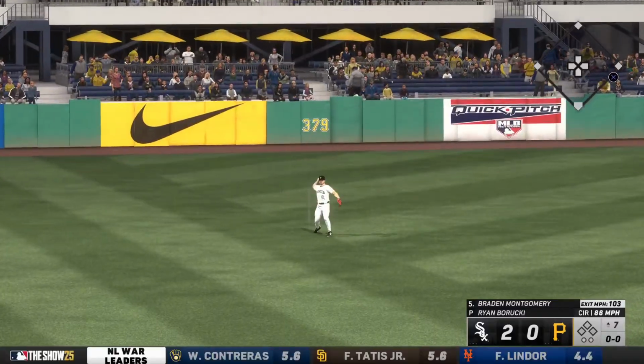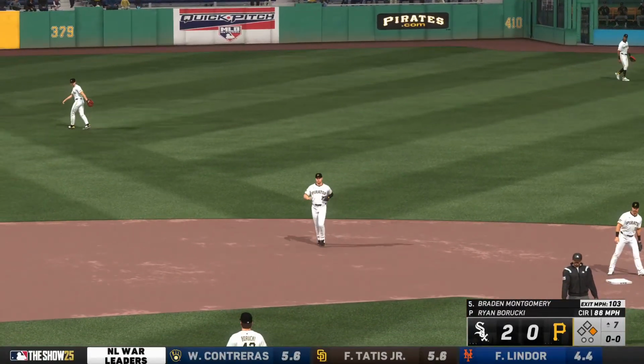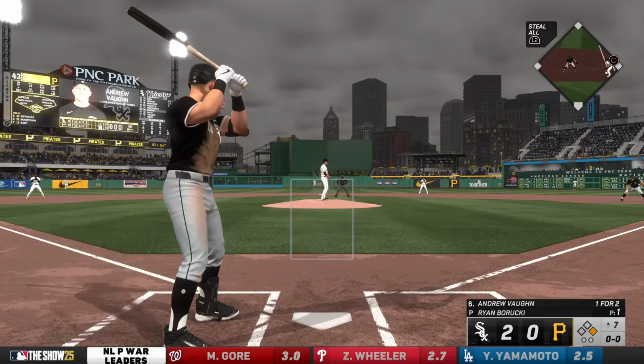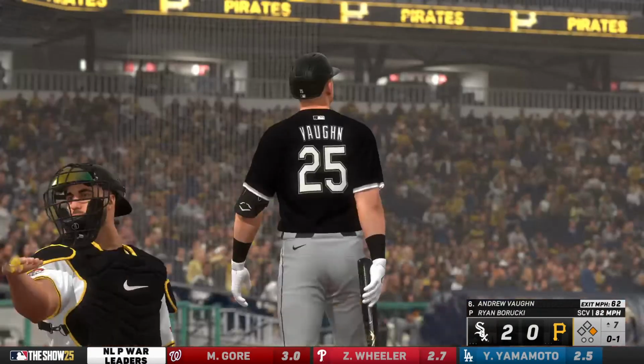Into the outfield, base hit. So a runner aboard to start the inning. Everything came together for him. I know that was a ground ball, but it was absolutely hammered through the infield. That's not one you're excited to get in front of if you're an infielder. You know, they used to say, charge it. Crazy. Yeah, that's fouled off.